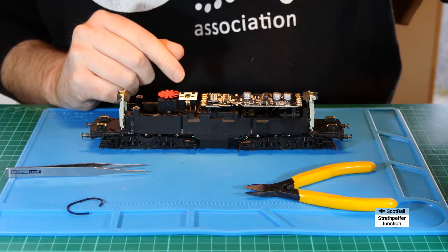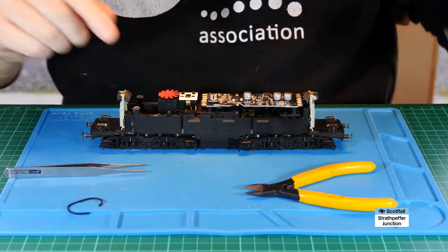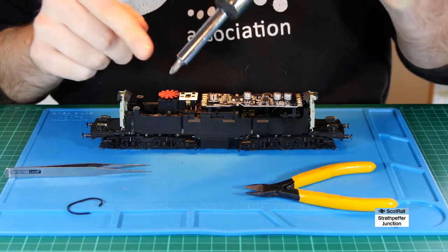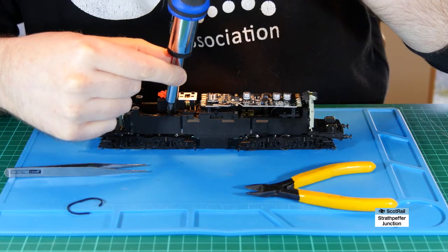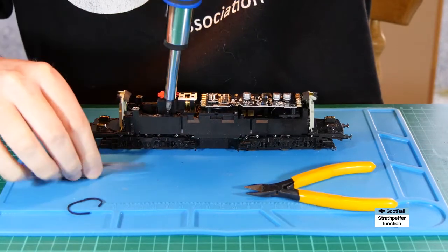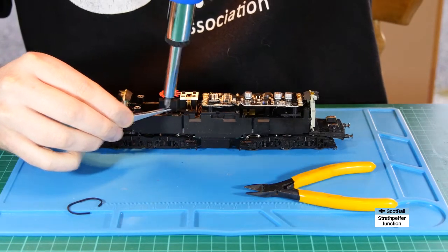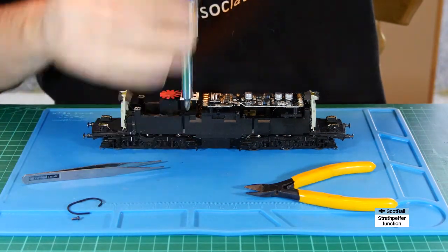Now, ordinarily, I would use my little jeweler's screwdrivers for the next step, but these screws here have been screwed incredibly tight and I just can't get the torque required. So I've got a little ratchet screwdriver which has a head that is just the right size. So we'll crack on and remove these screws and set these to one side in case we need them again in due course. There's one. Here's two.